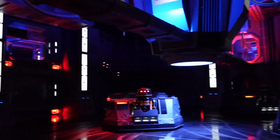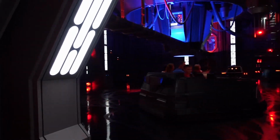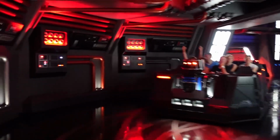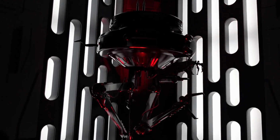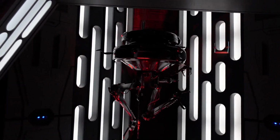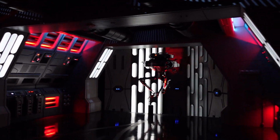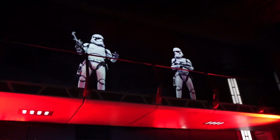Tell them it's a prisoner transfer. Did it work? Good. Now get a move on. There's a clear path to the turbo lifts at the end of the hallway. Turn right. The drone droid. You're lucky it didn't spot you. Take those turbo lifts and stay out of trouble. Hey, you're not authorized. Wait, those are the prisoners.